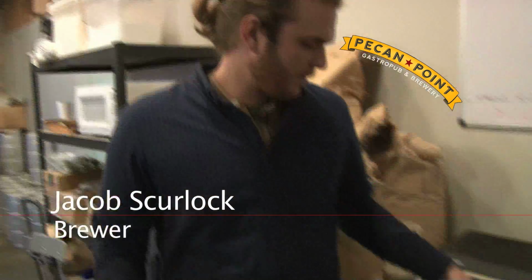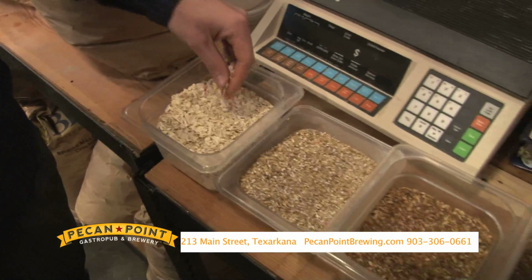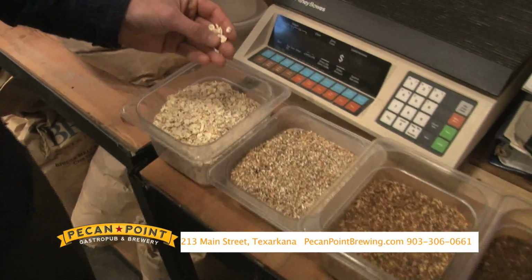Barley is the predominant grain when you're making beer. You can use other grains such as flaked maize, rye, stuff like that. So pretty much what you've got here is some flaked barley. It's just the seed pretty much just pressed out.